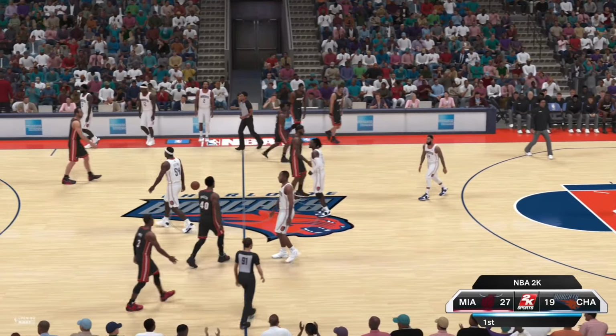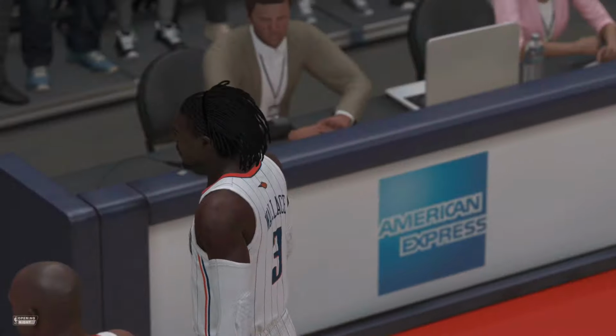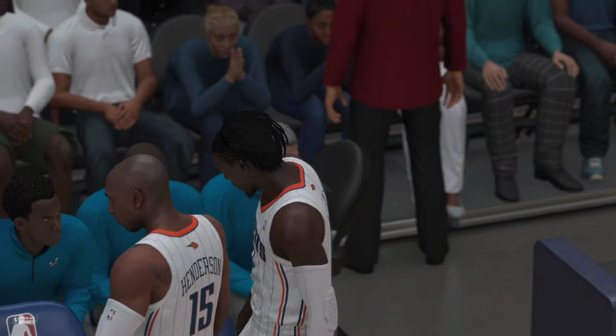And so it's the Miami Heat holding on to an 8-point lead heading into the break. They're playing a bruising game inside, and it's working for them.